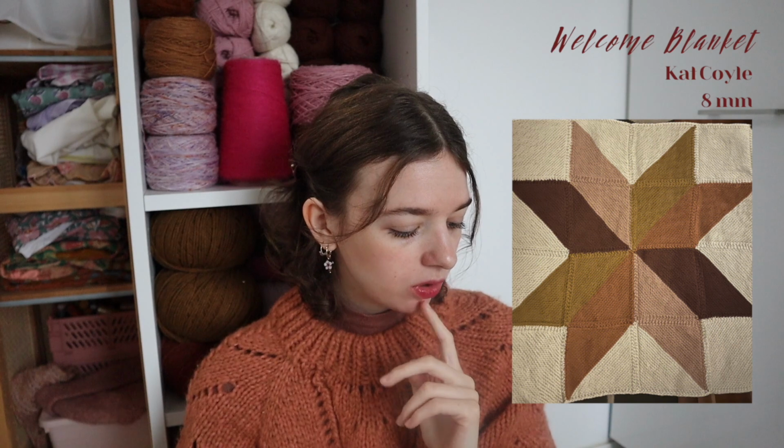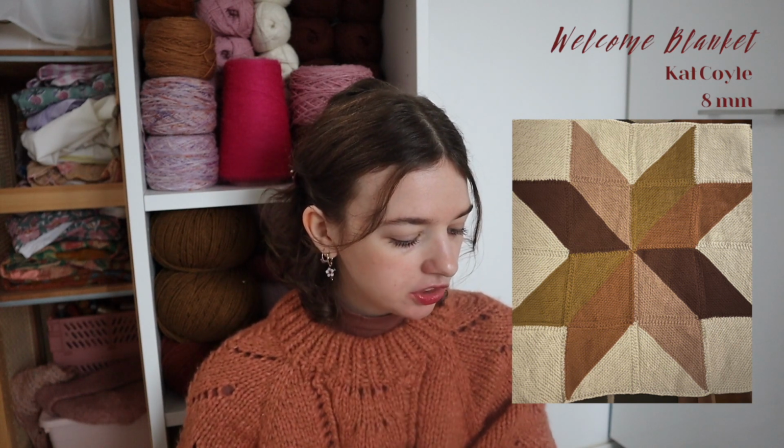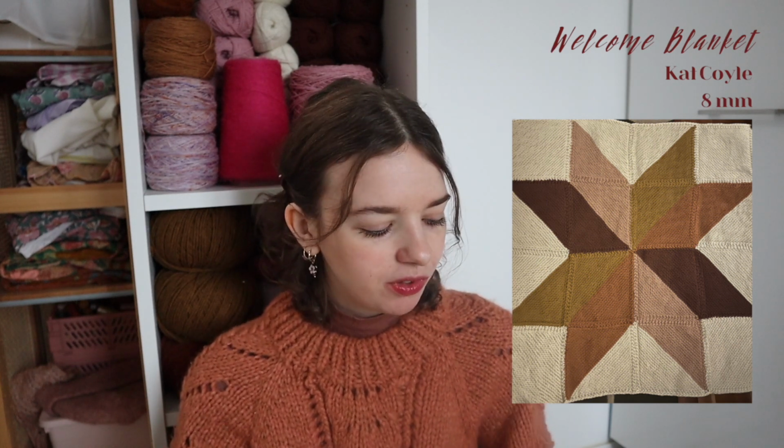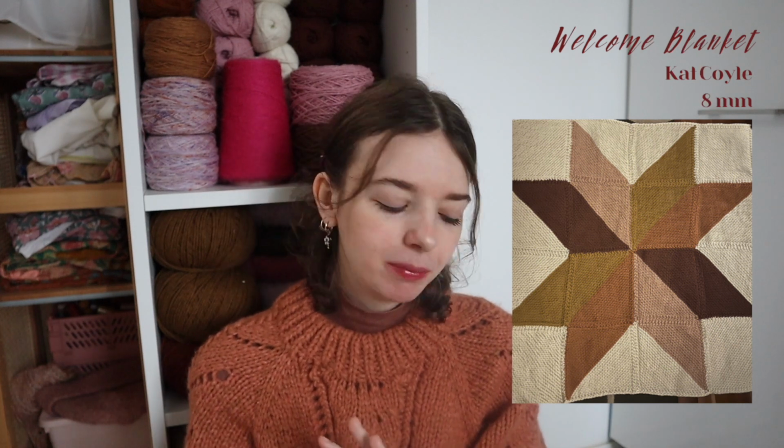So also when you go to the project pages, there are so many beautiful projects here. And yeah, people just got really creative with this pattern. Lots of different colors, lots of different squares pieced together.